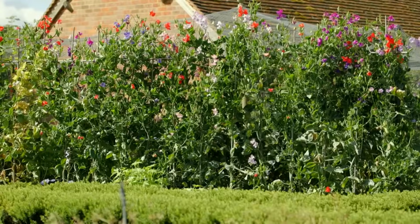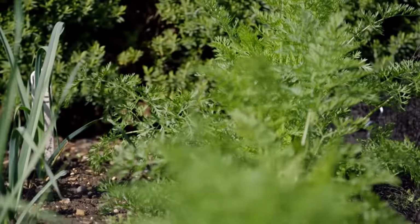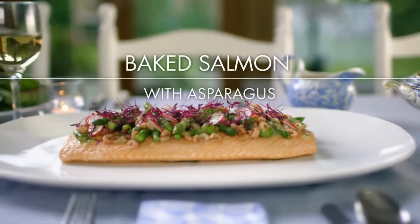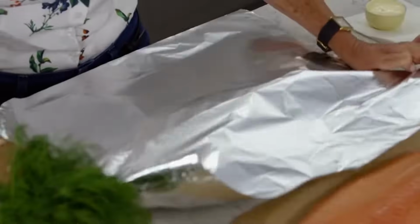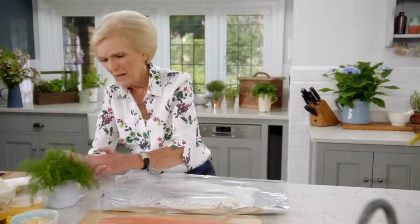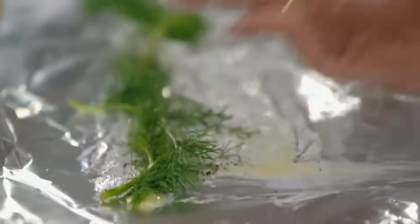Watercress is definitely one of my favourites, but there's another green vegetable that we couldn't do without: asparagus. And it makes the perfect companion to fresh salmon. Let me show you a simple, timeless way of cooking salmon. My special trick is to butter and then season a large piece of foil. Then some dill. I absolutely love dill. This is going to give real flavour to the fish.